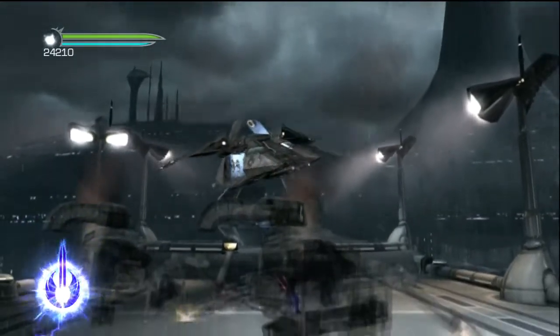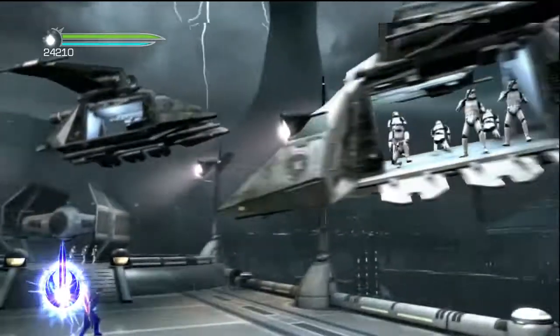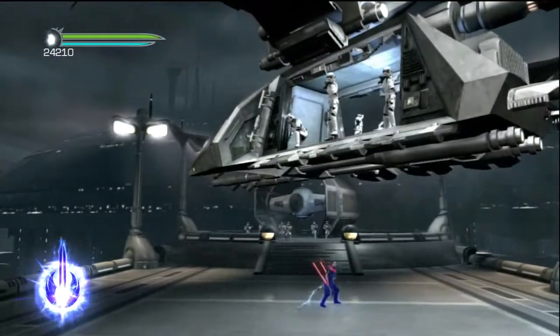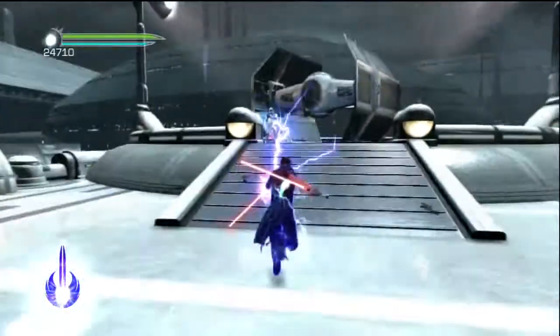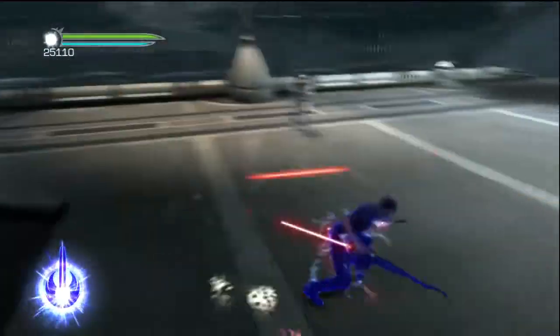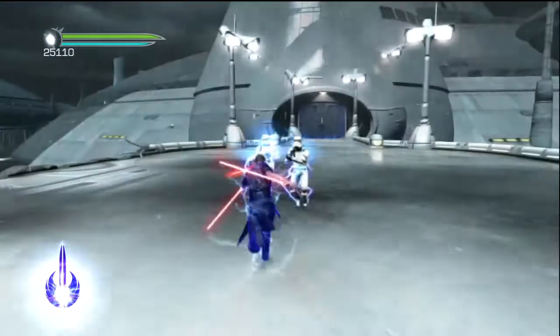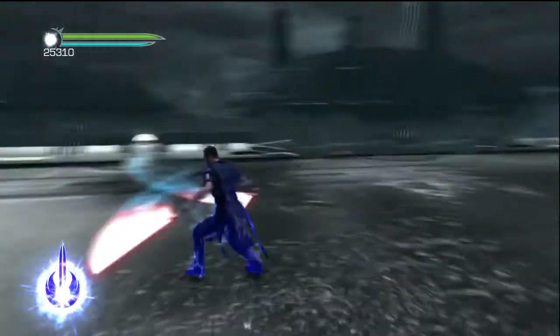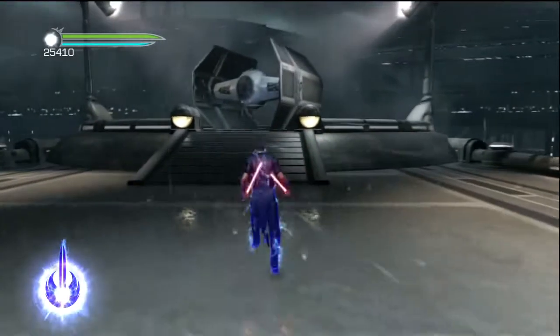So I kill both of those. Clone ships come down. Oh my god. And I'm thinking, well, maybe this is the end part, but then I start fighting them. I was like, maybe I could pick up that huge TIE fighter, but I can't. That would have been awesome. I'm not really sure if it's called a TIE fighter. I don't think it is. I throw my lightsabers, take off that guy's head, run over here, and here's the last cutscene, guys.